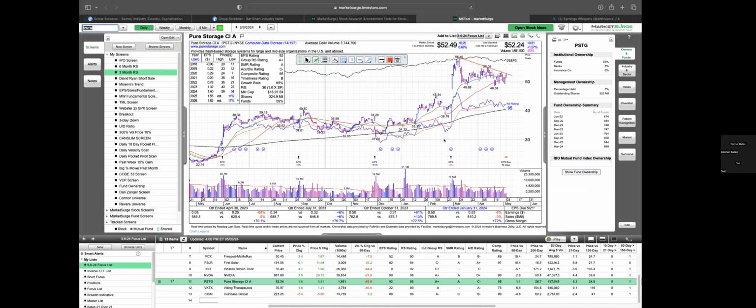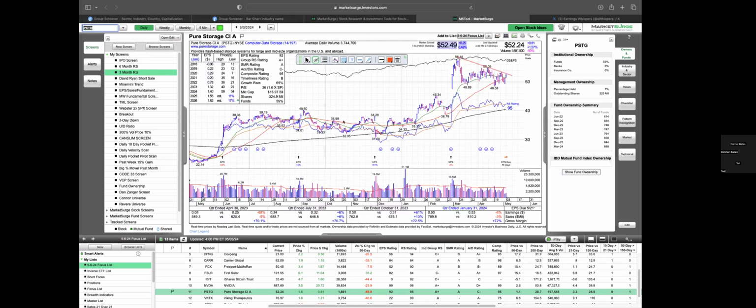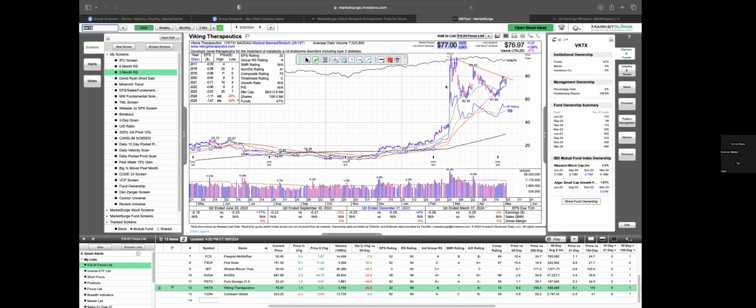Pure Storage, this had that monster gap up on earnings, and after that it hasn't really been doing a whole lot, just consolidating in the space. It never undercut that earnings gap low, and if we look at the weekly, it's a great looking chart, and that has held up relatively well.